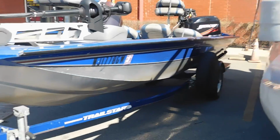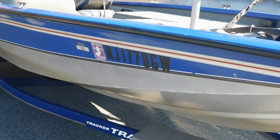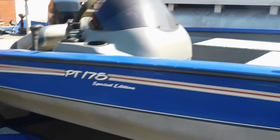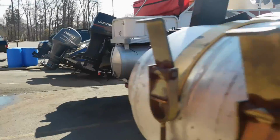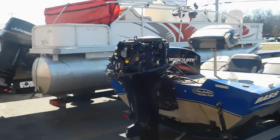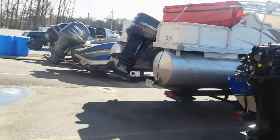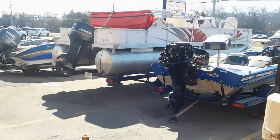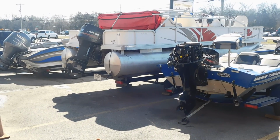Here's an EFI Mercury. This one's been sitting for 5 years. Maybe it's got a 2016 sticker on it. So it seems like everybody's brought their boats out thinking it's ahead of time. So I got Mercury, Johnson, Yamaha, Force, Suzuki, pontoon, aluminum, Stratus, duck boat, a little of everything. And it's the middle of the winter.